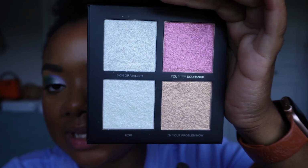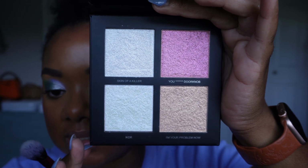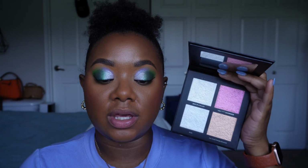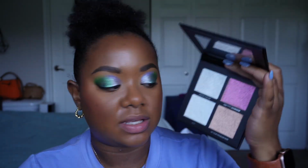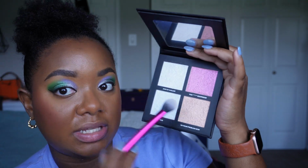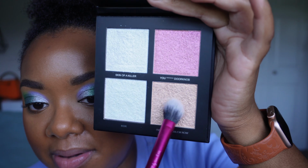So the highlighter palette has two, I would say, like pretty rich colors that I think are gonna pop really nicely on deeper skin tone, but it also does have these more iridescent shades, which I think if you're looking for something that's a little bit darker, you can get it as well. So I actually want to go into the gold leaning shade, which is one of the deeper shades. It's called I'm Your Problem.